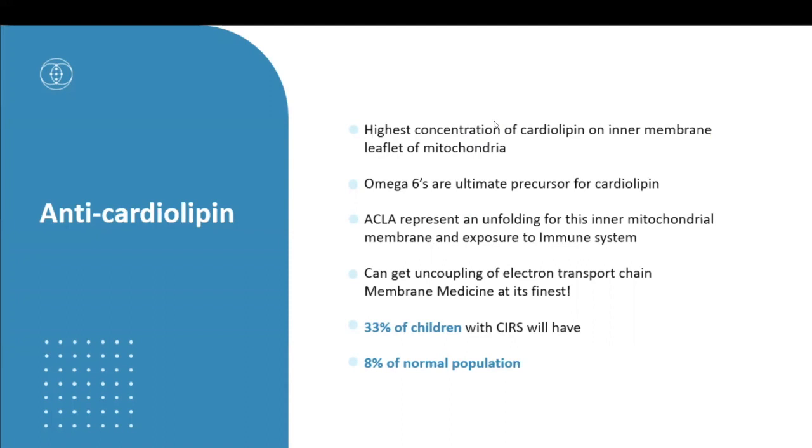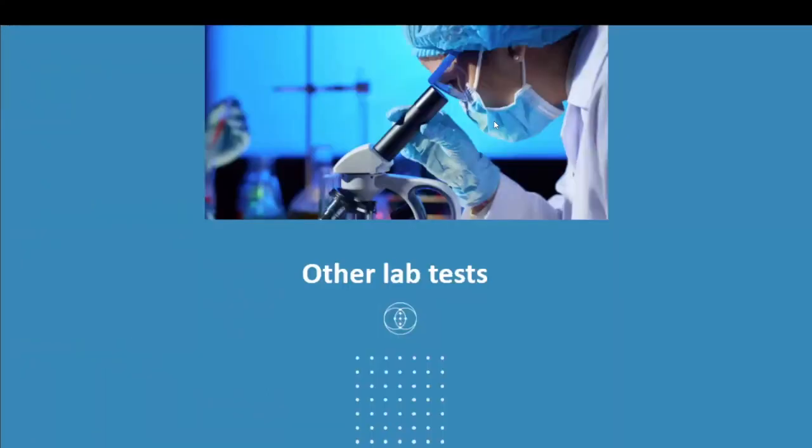This is membrane medicine at its finest, using lipids, balanced omega-6s, omega-3s, PC, and other lipid medicine to treat these patients. And that's some of what Dr. Heyman's been doing in his research in the CRS community. 33% of kids with CRS will have these antibodies, and 8% of the normal population will have this. This is a pretty profound thing to think about. 20% of Americans have some kind of positive autoantibody. This phenomenon, they were talking about it with this unique population, is actually pretty common.